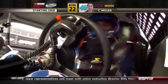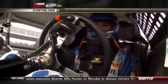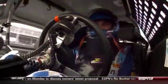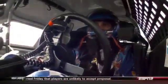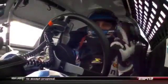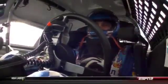So hopefully this group will widen out some to create some good side-by-side racing, but I do think the first half of the race, you really got to take care of your equipment. Got to make sure you stay in the groove, because if you get out of the groove, we saw it in practice and qualifying, this is a very slick racetrack.